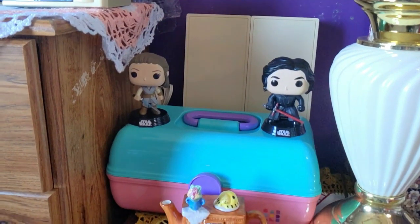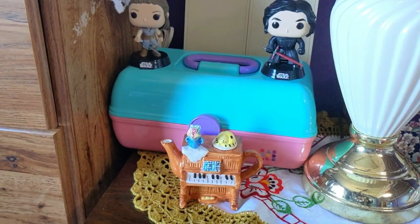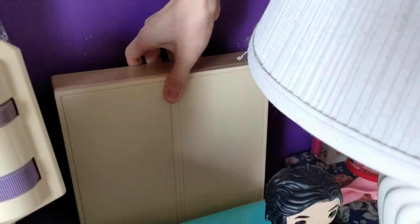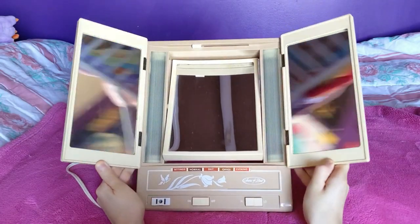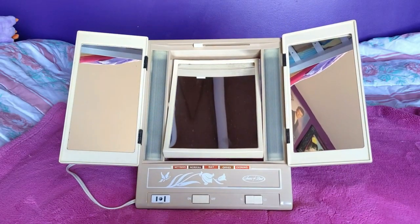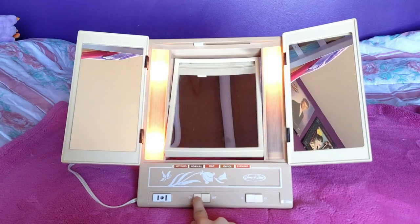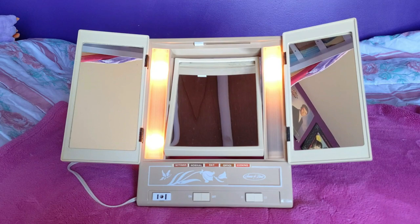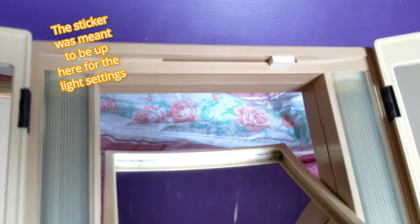Next to it is my Caboodle, my Raylo Funko Pop, and a ceramic teacup that I got at a yard sale. It has a cute little cat on it. And behind all of that recently is what I purchased, which is a Sears light up vanity mirror. Sadly, it came in really dirty and one of the lights was broken and the sticker just came right off, which was not mentioned in the listing, and let's say I got my refund.